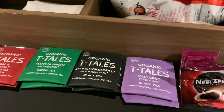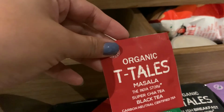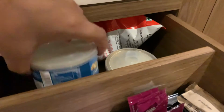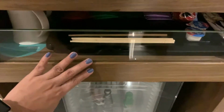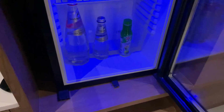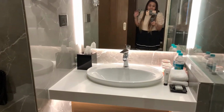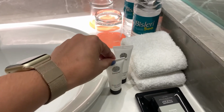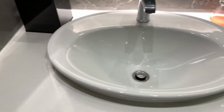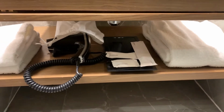Got some tea, masala, super chia tea, and they have some coffee. Mini bar. Bathroom. See, I've got plenty of water bottles. They gave me additional toiletries. There. Hair dryer. Towels.